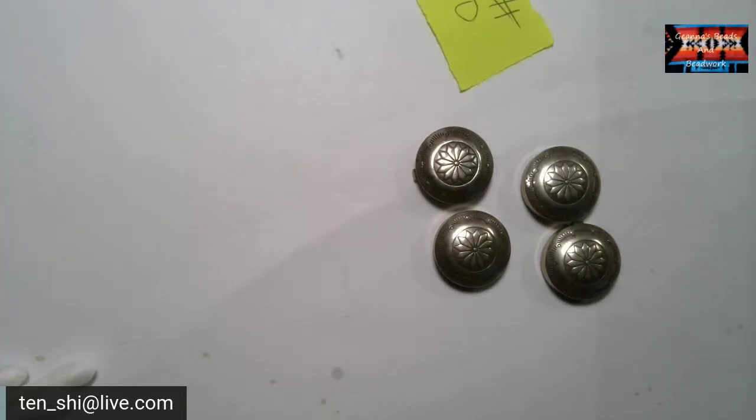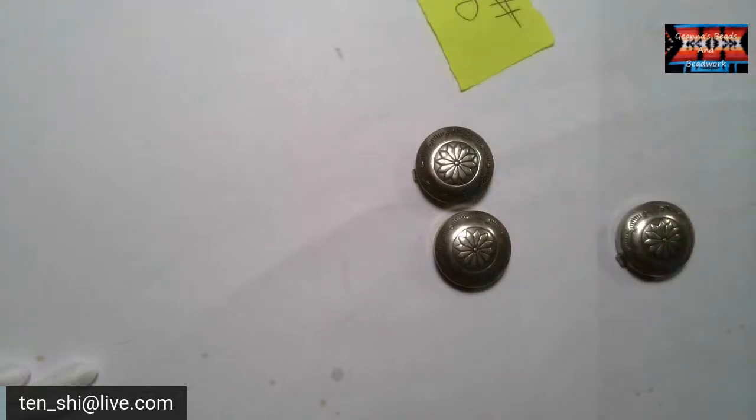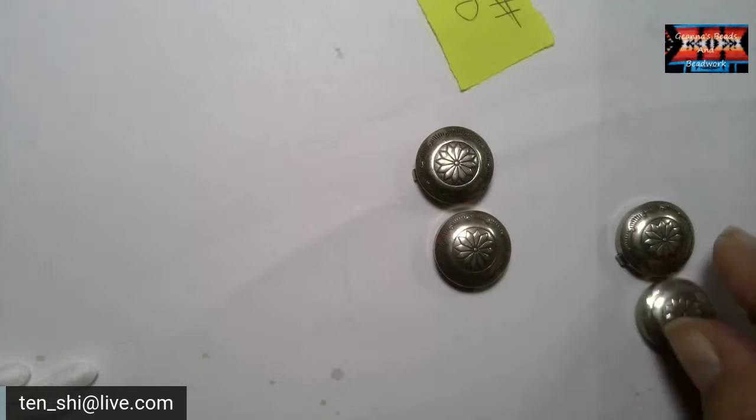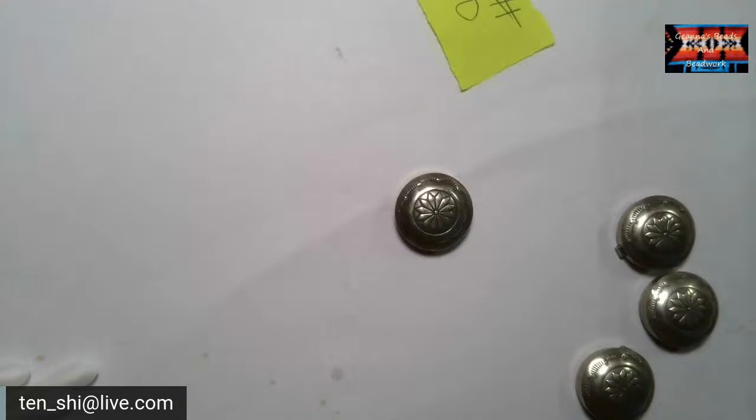Yes, Willow, these are all button covers. On the 7th of July, these will be coming out. Or if anybody's interested, you can always email me. I'll probably be going back to her shop sometime this coming week to see what else she's got.